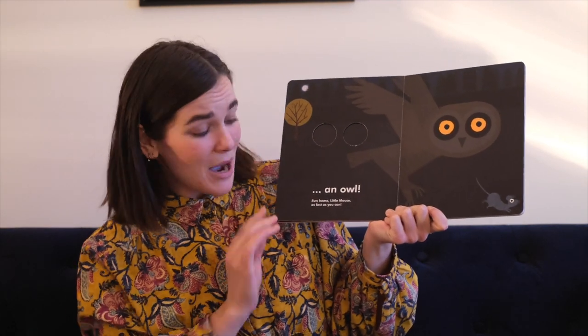Look up, little mouse. It's, what could those big creepy eyes be? An owl. And what sort of sound does an owl make? Hoo-hoo. Run home, little mouse, as fast as you can.